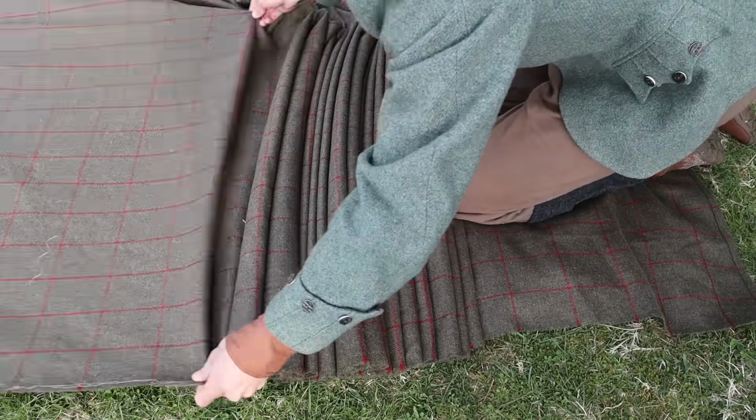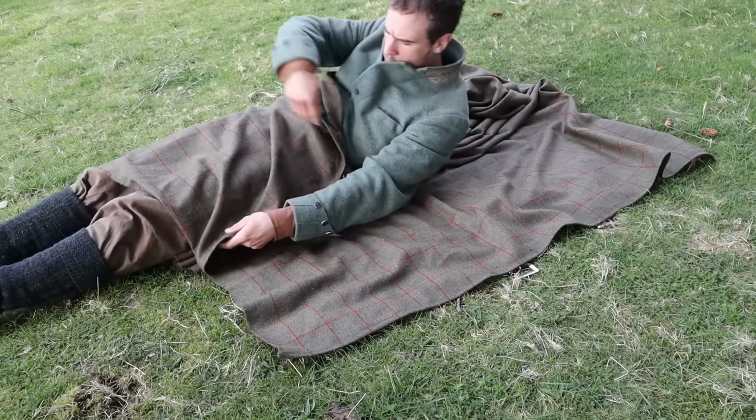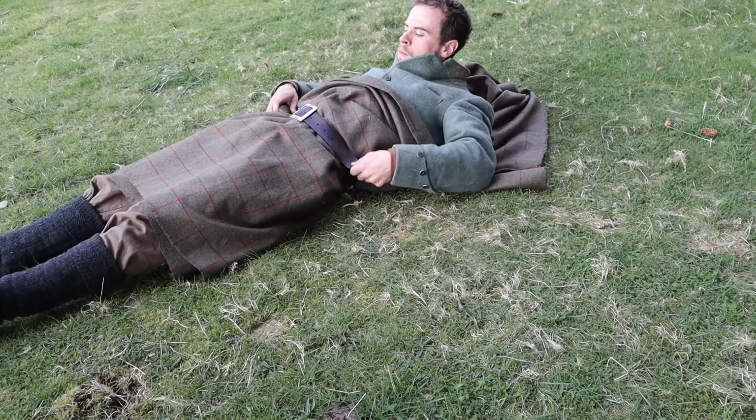This method is great for when you're first learning and to demonstrate the gathering of the pleats, but it's not very practical on uneven or dirty ground, so it's difficult to do in the field.